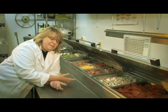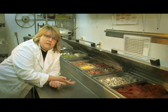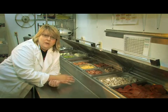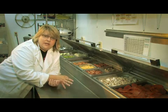You can do an all-meat pizza. You can do a mix of veggies and meat. You can do an all-veggie pizza. You can do a pizza with no toppings at all on it if you want. You can do a white pizza with just an olive oil base and some different kinds of cheeses.